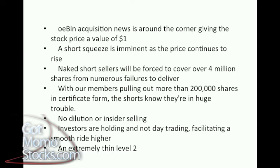And this is what's inevitably causing the stock to rise, because there's really not much selling going on. And this is a different type of strategy. Instead of day trading, they're holding it long term. And for a penny stock, this is pretty fascinating.